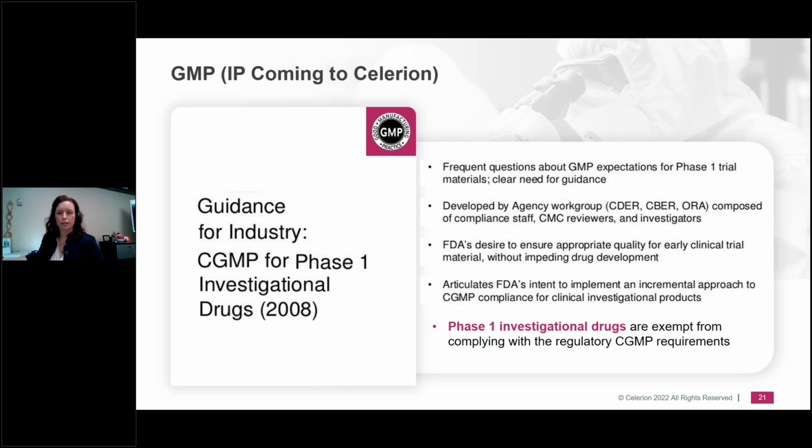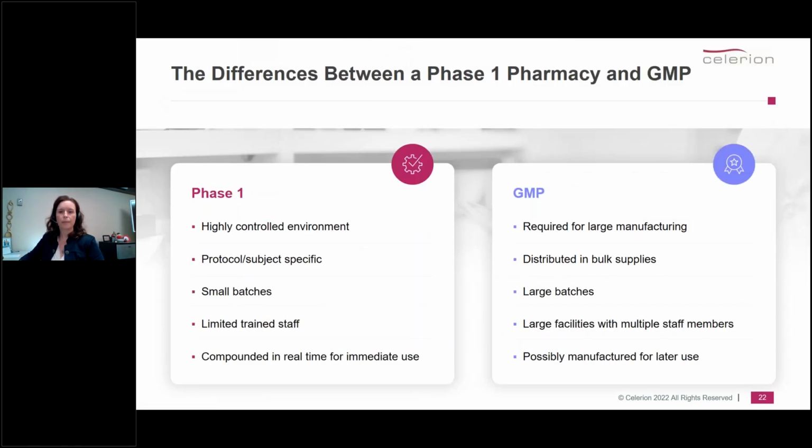The intent of the guidance is to have drugs produced in scientifically sound environments without all of the strict requirements of GMP. The FDA has issued regulations governing IND products to protect human subjects enrolled in clinical trials. This is done through the CMC section of the IND. The FDA reviews the submitted IND to determine whether the phase 1 investigational drug to be used in the clinical trial is sufficiently safe to permit the trial to proceed.